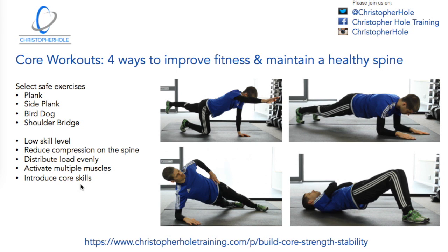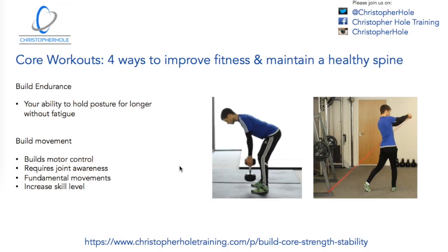So what we're going to do now is go on to the final 2 ways to improve fitness and maintain a healthy spine. The final 2 ways are to build endurance and to build movement. Now, what we want underneath that, as I mentioned in the last slide, are the core skills. So we want to be able to breathe effectively. We want joint awareness. So we want to know, as I mentioned before, this hip hinge position. Can I maintain this position here?